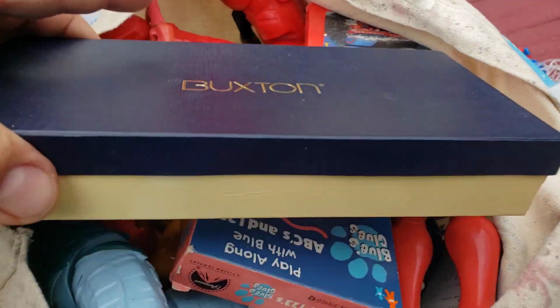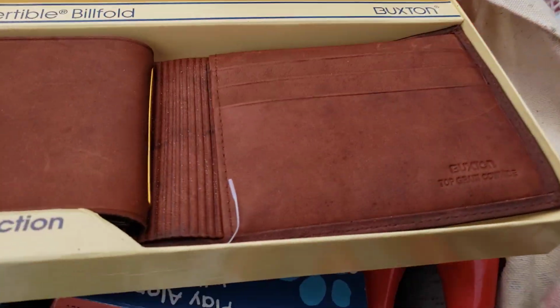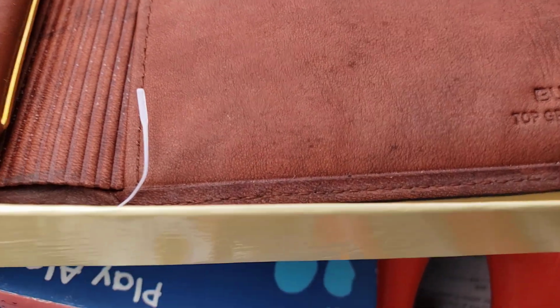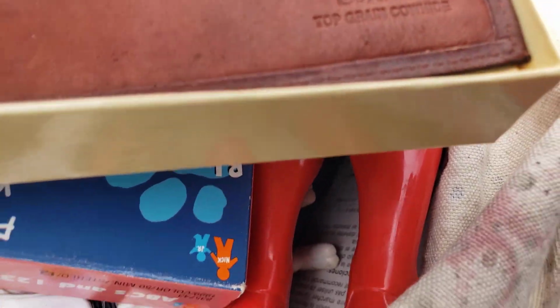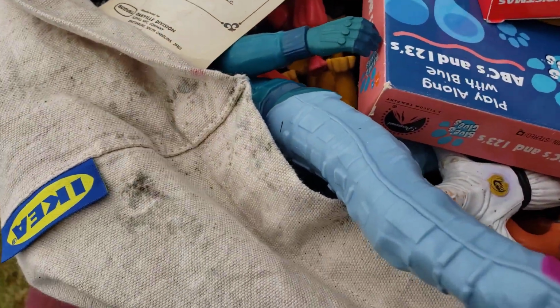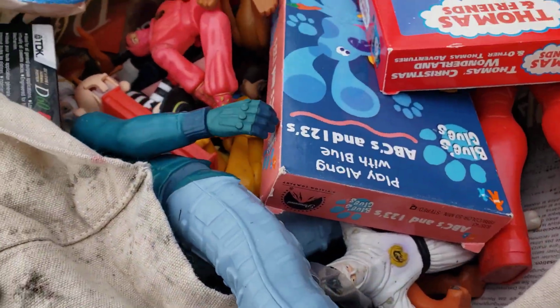Okay, found this Buxton wallet. And this one is top grain cowhide, which is really, really good. I looked this up. I can probably get at least 20 bucks for that. It's brand new. Some things I just grabbed.